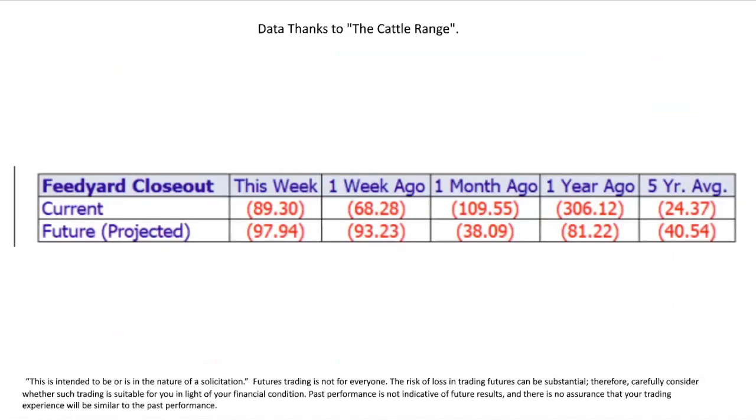And when you go and you look at things like this, where the current future a week ago, a month ago, a year ago, clearly the year ago was due to the COVID issue out there, but even the 5-year average, cattle feeders are not making any money. The ones that we believe are in a vertically integrated supply chain are at least surviving. Probably the best that you could say for them right now.